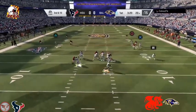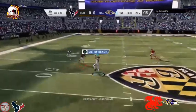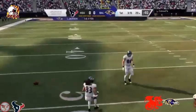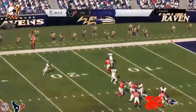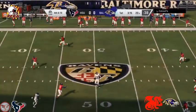From the gun, Jackson escaping the pressure right. Oh, now he'll try and chuck it deep left side. That's going to be knocked away and incomplete. There defensively to knock it away was the safety, Justin Reed.